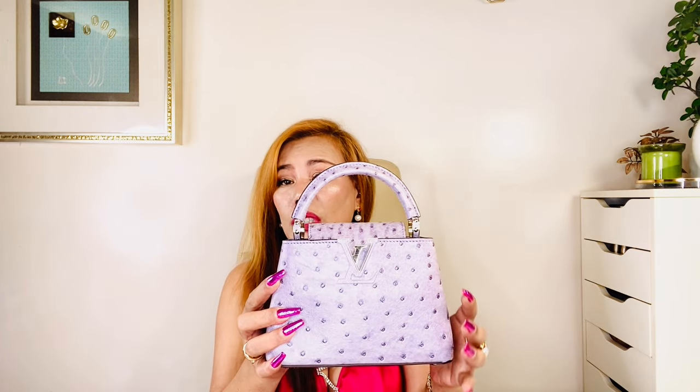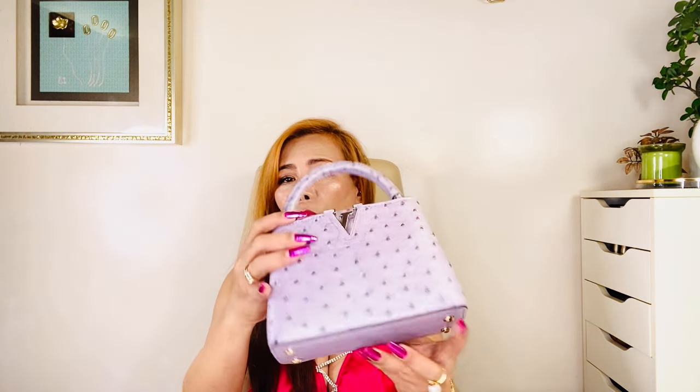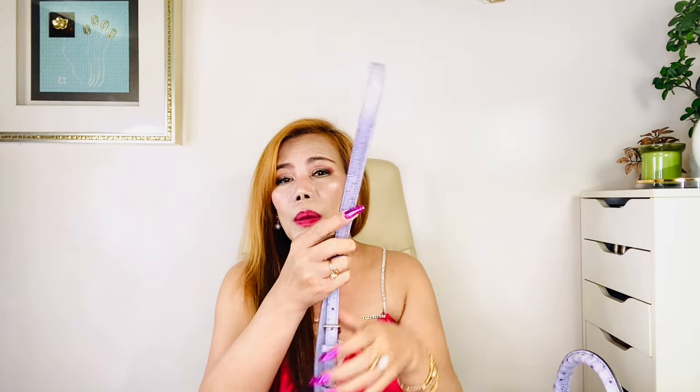It has ostrich leather trim, light gold or champagne gold color hardware with a top handle with four protective metal button studs. It comes with an ostrich leather strap, which is removable and adjustable. The strap drop is 55 cm minimum and 59 cm maximum.